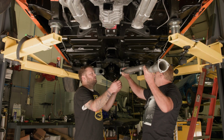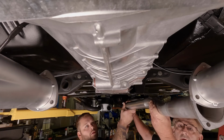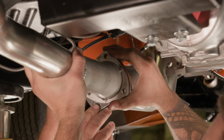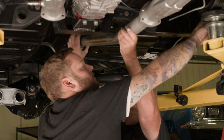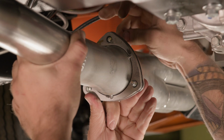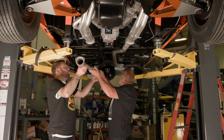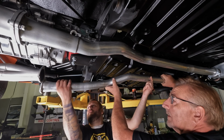So this has to go into here first. Yep. Is that right? Slide that in. It'll stop on its own. And then this goes up to there. Just rotate it accordingly, and you put your bolts in. Okay, we'll do the passenger side. This one slides in first, like that, and then this gets rotated up like that right there. Yeah. Okay.